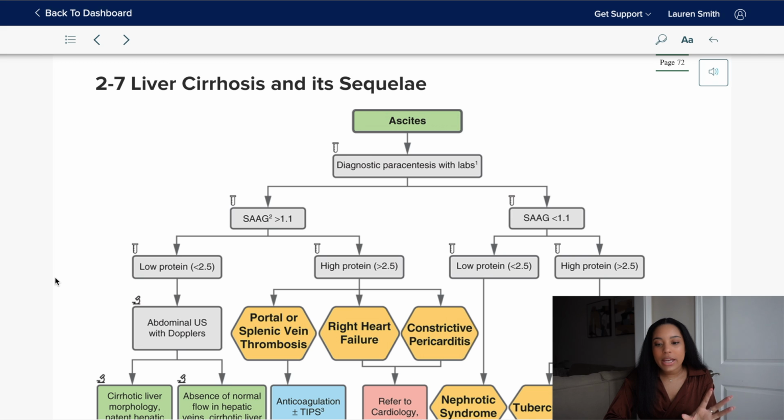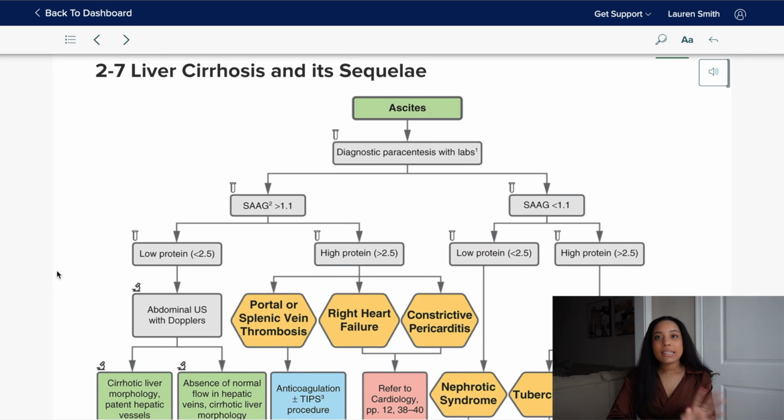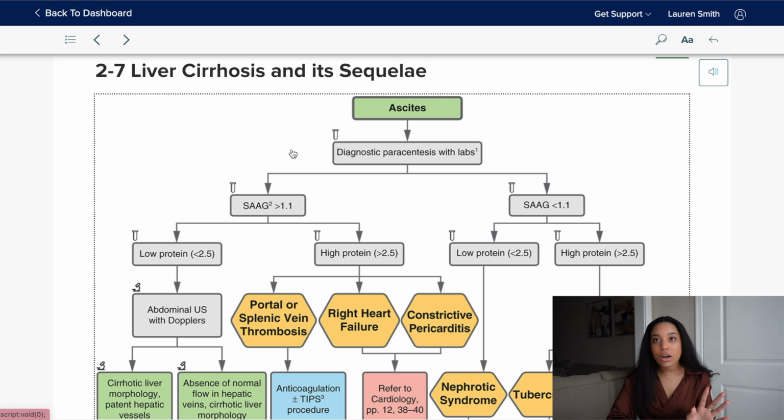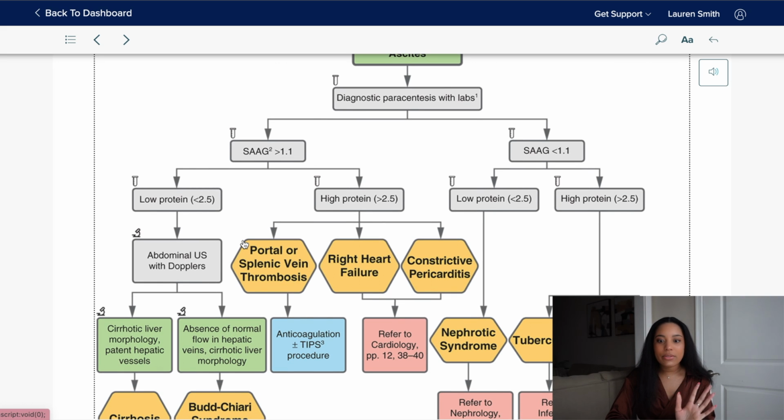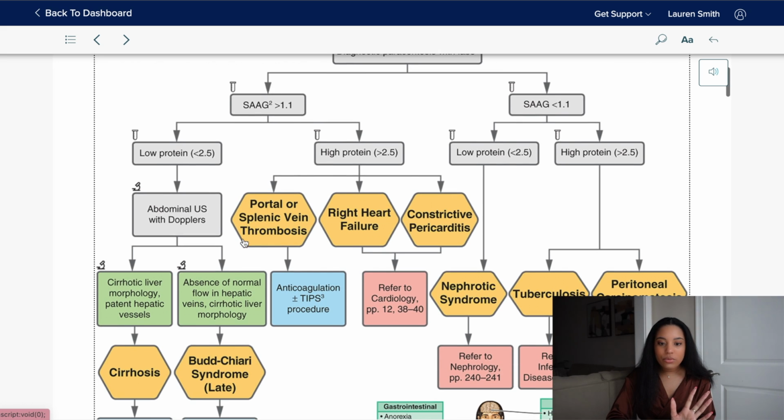So I'm gonna go back to cirrhosis. Sorry, not sorry. But I just think because it's so complicated, it's a really good one to visualize. Someone comes in with ascites and then you can really break down, based on how the presentation and their results unfold, what to do next, especially with something as complicated as a paracentesis and a SAAG. It can all get very confusing, and I think that this chart really breaks things down so well.